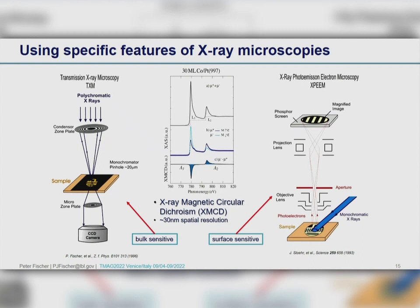Microscopies, we have one, which is the PEEM, that allows us to look at the surface. We have one that is the full field. They're both full field techniques, actually. So now we take two images, same sample, same contrast, same resolution, and compare them and see if there is a difference.